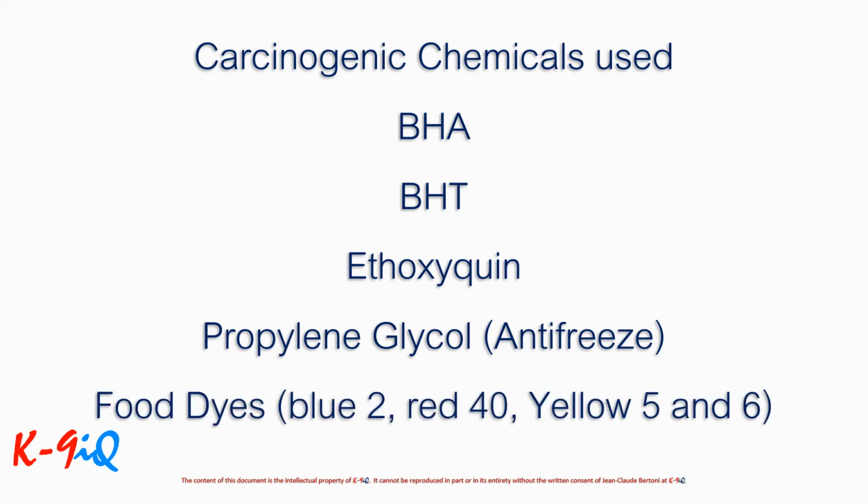Okay. The other one that's important to understand is food dyes. Blue 2, red 40, yellow 5, and yellow 6. All highly cancerous food dyes, and they're all quite prevalent and highly used in dog food.